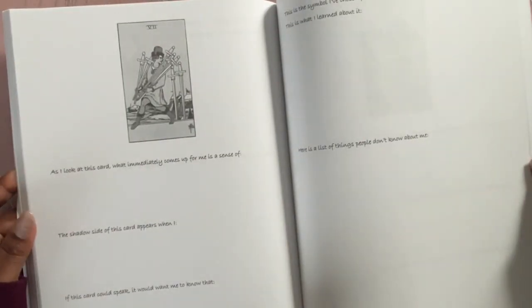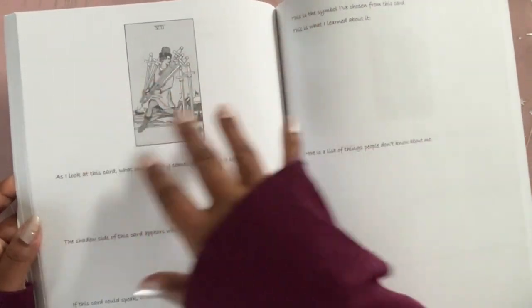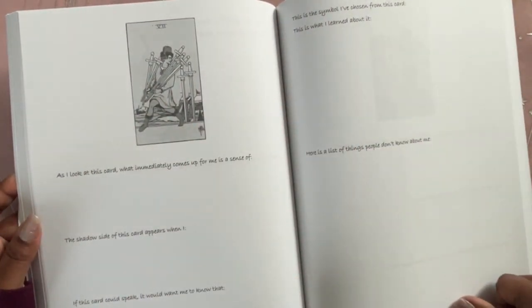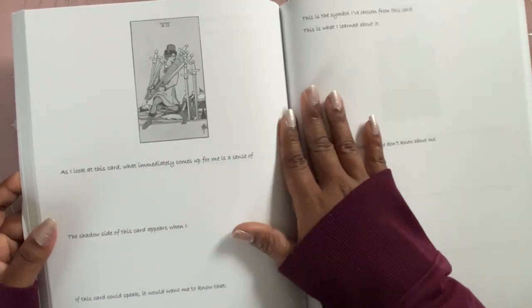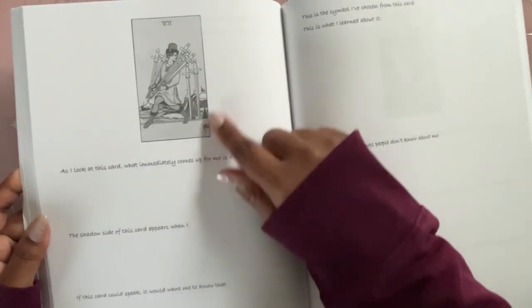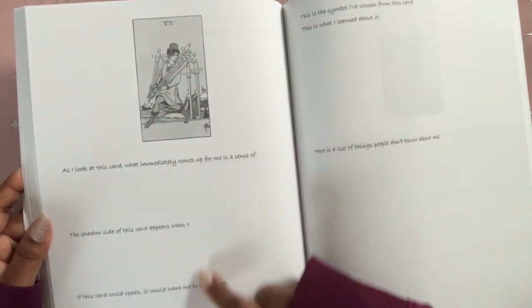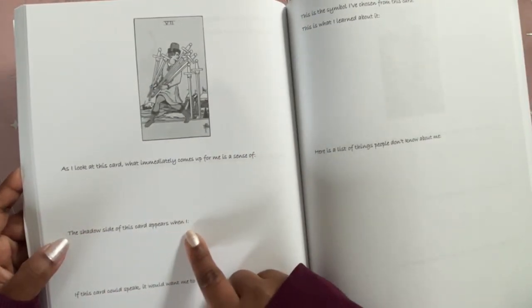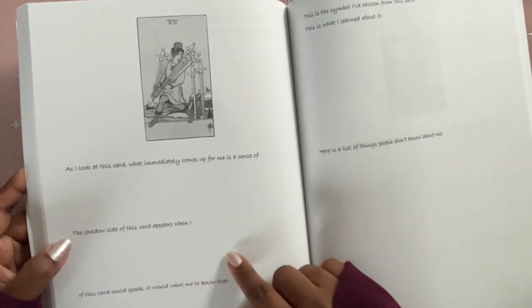What I think I would do is use this to study another deck and maybe compare the two, like stick a picture of the other deck here and compare them like that. But you would definitely want to have the guidebook for a deck, or some sort of other tarot book that gives you the actual definition of the card and the divination meanings of the cards before you start answering these questions. Because, for instance, it asks about the shadow side of the card. And if you don't know what the shadow side of the card is, you can't really answer that question, right? So that is tarot journal number 2.